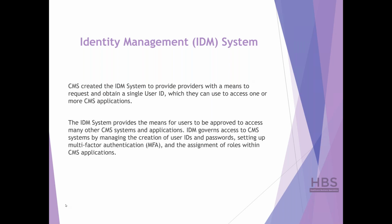IDM governs access to CMS systems by managing the creation of the user IDs and passwords. You set up multi-factor authentication, and then you can assign roles within CMS applications to those individuals who have an IDM account. CMS does have a user guide for the IDM system. It's 79 pages long. If you want some bedtime reading, I'm more than happy to email it to you. But I've tried to condense the guide down into 13 slides. So I'm not going to get to cover everything, but I will touch on all the topics that are most relevant for cost reporting. Okay, Mark, next.